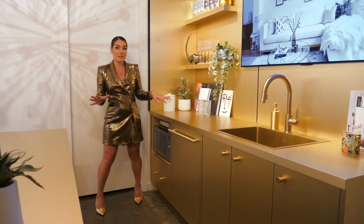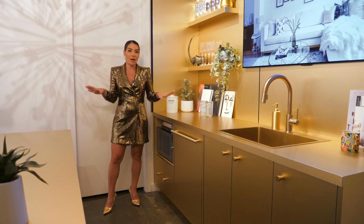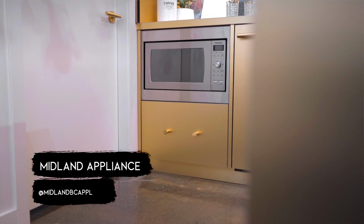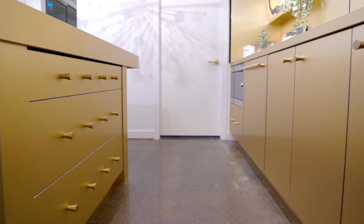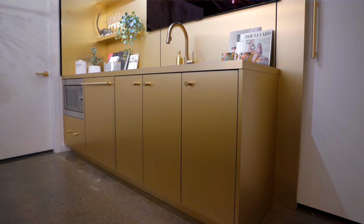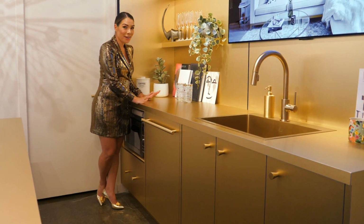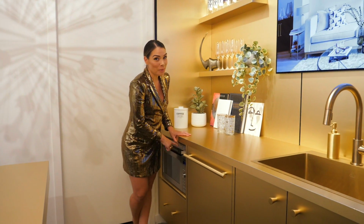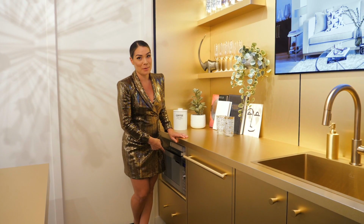Our last appliance through Midland Appliances is our microwave. This gets used all the time. All the time, all day long. Everybody is heating up their coffee, their tea, their lunch, their snacks. And what we decided to do is build a spot for this underneath the countertop because we don't want any appliances sitting above counter. No. This kitchen is way too beautiful. If Panasonic made a gold microwave, you better believe that we would use a gold microwave.